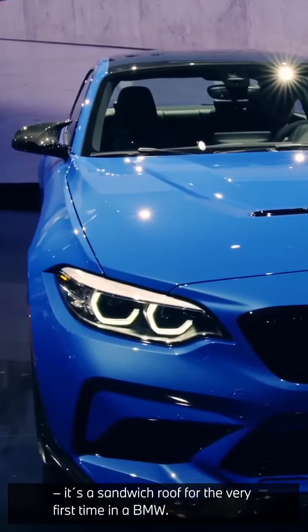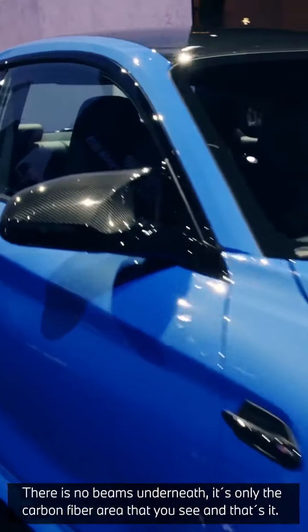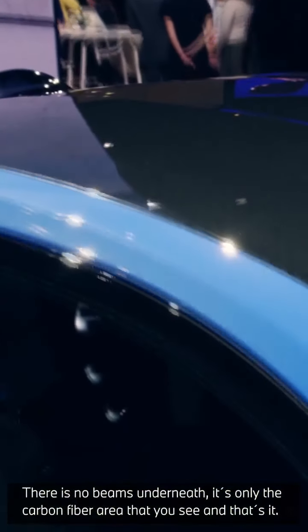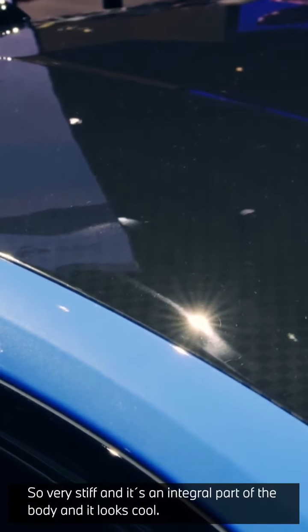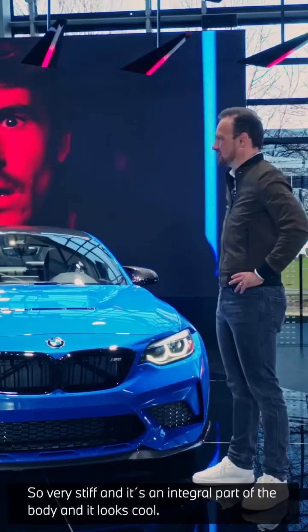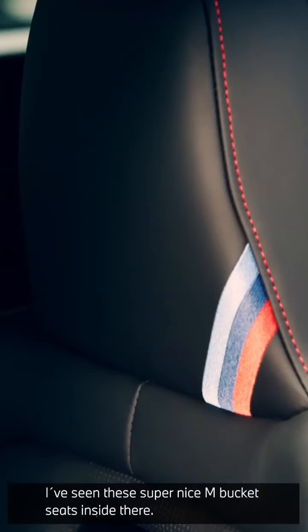It's a sandwich roof for the very first time in a BMW. There are no beams underneath. It's only the carbon fiber area that you see, and that's it. So very stiff. It's an integral part of the body, and it looks cool. I've seen these super nice M bucket seats inside there.